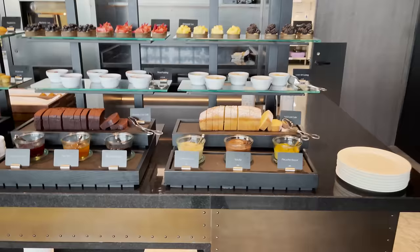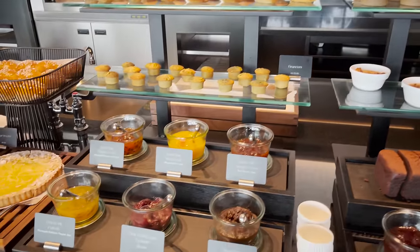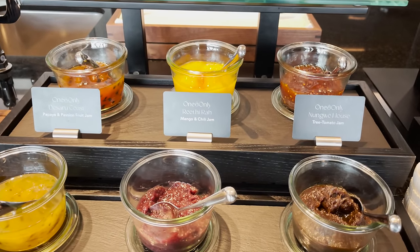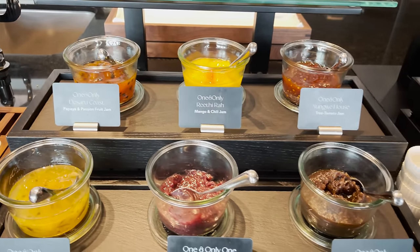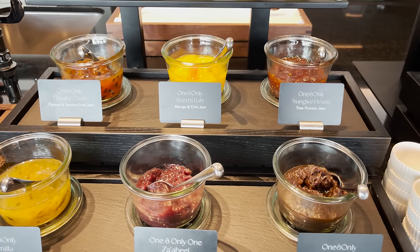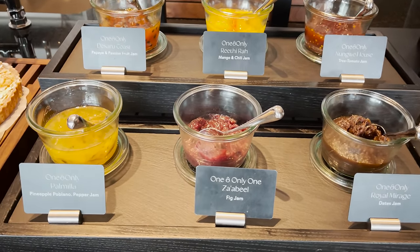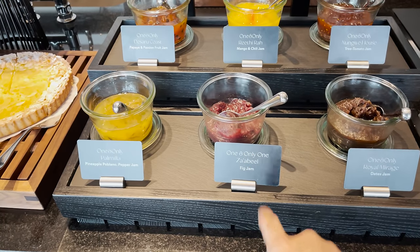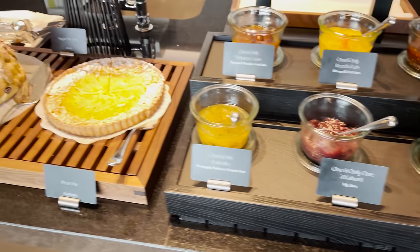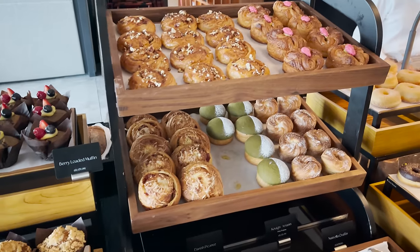Okay, so this is the second section. All types of breads and desserts. Here we have a few jams, one and only Reethi Rah jam, one and only Saadiyat, one and only Nayarit, Royal Mirage, one and only Za'abeel. Okay, so these are different resorts around the world. I'm going to try this one because I'm staying here. So the fig jam is what I'm going to try. Here we have croissants and muffins.